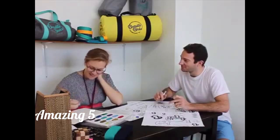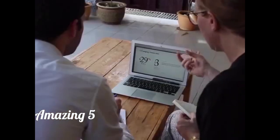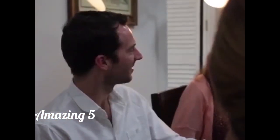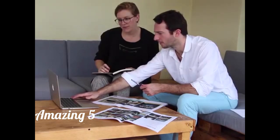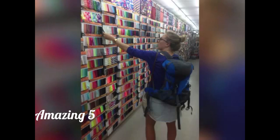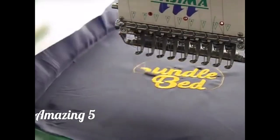So we spent a lot of time tweaking the design. We linked up with a top branding agency in London. We carried out thorough market research. We talked to our friends. And then we spent a long time perfecting the design and components based on all the feedback we had been given. I moved to Asia, where we found a great factory to work with. We sourced all of the components, developed multiple prototypes, and finalized the product design.